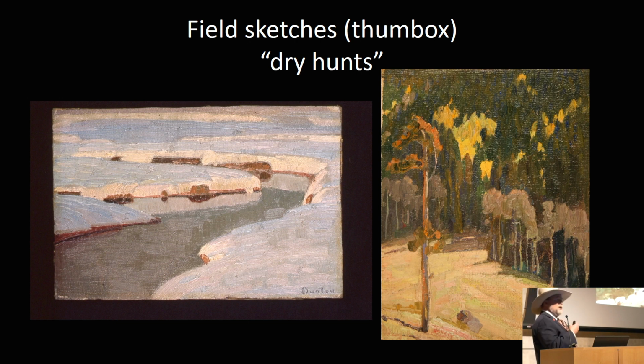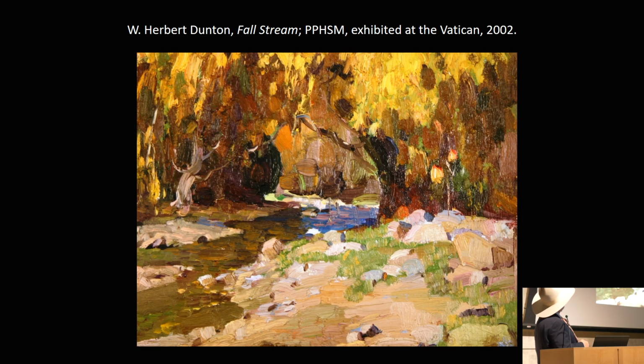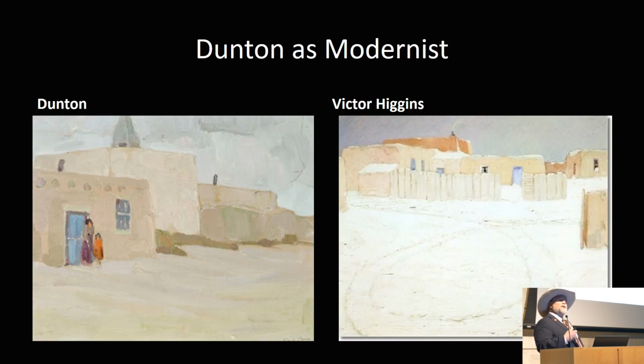And this sketch in particular was actually shown, I'm proud to say, at the Vatican in 2002, part of a group of paintings that went to the Vatican through the Art Embassies program from the U.S. State Department. They selected this because they thought it was a modern painting out of the American West. It's quite spectacular. However, we don't normally think of Dunton as a modernist painter.